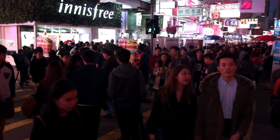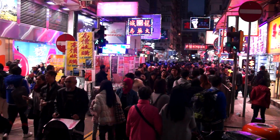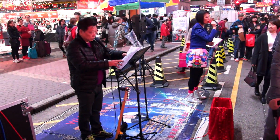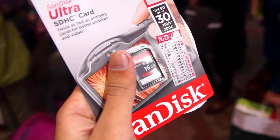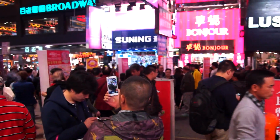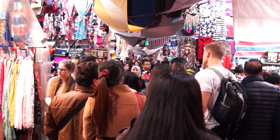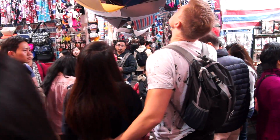While shopping was not on my list of things to do in Hong Kong, seeing all of the colorful neon signs and shops kind of makes you want to buy something, and I bought an SD card. Although this did come in handy later. Right behind the main streets is the ladies market, where you can get all sorts of cheap clothes and souvenirs that you'd expect to see.